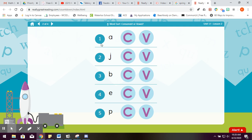All right, so let's take a look at number one. Our letter here is A. Is A a consonant or a vowel? Let's check. Is it A, E, I, O, or U? Yep, A is in there, so it is a vowel. Is J A, E, I, O, or U? No, so it is a consonant. How about B? Nope, it's a consonant. How about E? Let's double check. A, E, I, O, U. Did I say it? Yep, so it is a vowel. The letter P. Consonant.